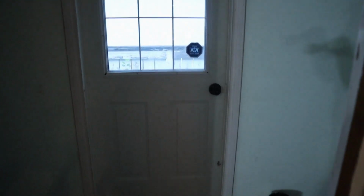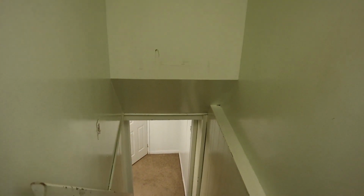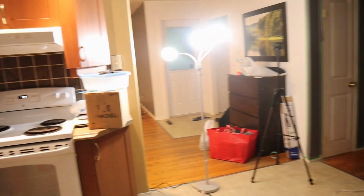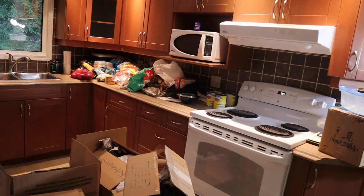This is a separate entrance. This leads you to the basement, actually. The basement isn't finished. I'll try to do a tour of the basement later, but yeah, that's the entrance. And then we can actually shut this, and whoever stays in the basement doesn't have to deal with us here. But anywho, that is it. So yeah, this is the kitchen, and I know it's a mess. We're gonna tidy up today, and you guys can come along with me for sure.